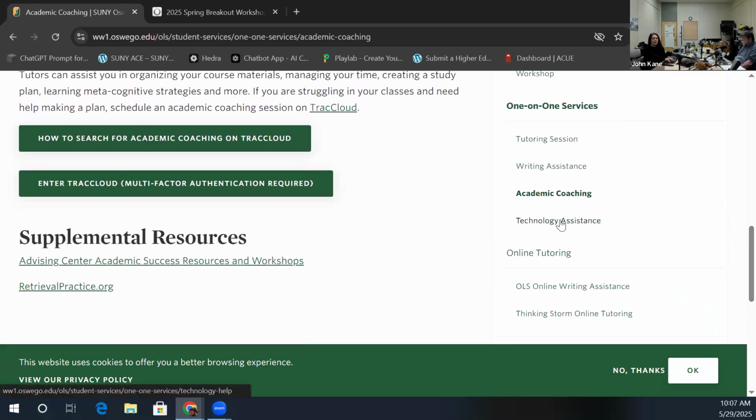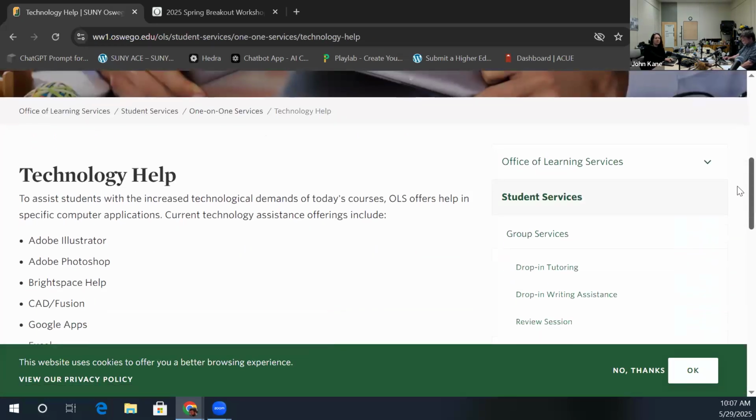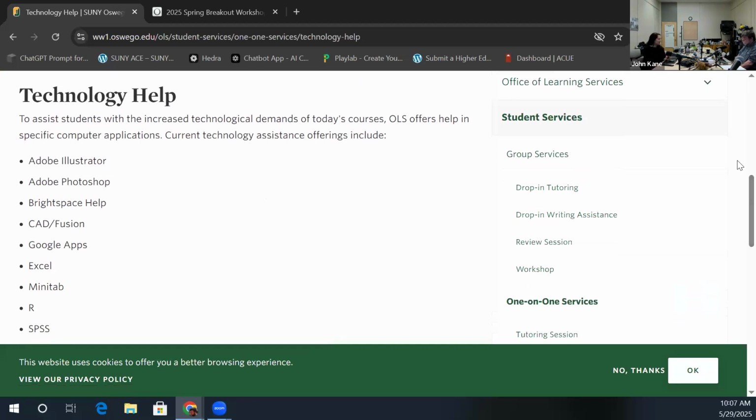And we also offer technology assistance. Our offerings for technology assistance change from semester to semester as tutors let us know about new tech tools they've learned that the professors are introducing in classes, or sometimes we have students or faculty reach out for help with a specific program or app. If we have a tutor that has experience with that and is able to help with that, then we're willing to add it to our list of technology help.